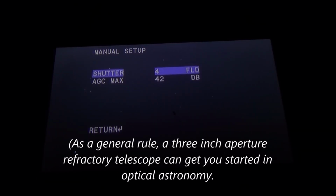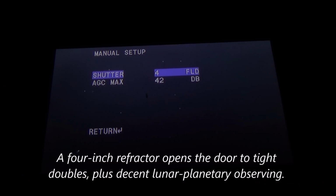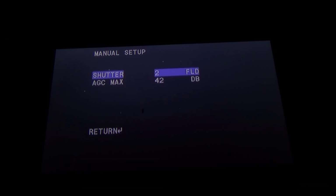While the night's going to primarily feature globular clusters, it's always nice to start off with a view of an easily recognizable study. Here we have what I call a 3-inch equivalent view of the Ring Nebula, Messier 57. I'll step through it a little bit.